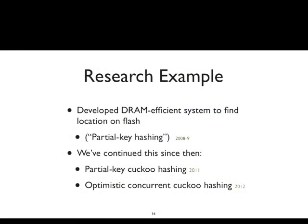And so we came up with a new hash table design we called partial key hashing. And the idea took advantage of the properties of Flash. We basically created a hash table that could be wrong. But it wasn't wrong too often, and if it was wrong, we just had to do another read off of Flash. So 1 in 1,000 times we had to do 2 reads, but most of the time we sacrificed that small probability of being wrong for saving a lot of memory in the DRAM-based hash table.